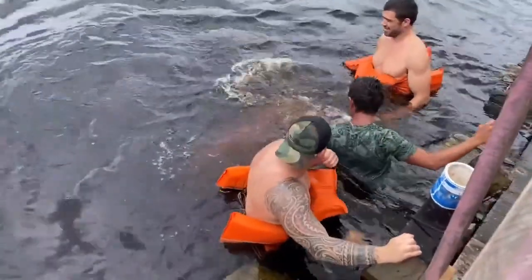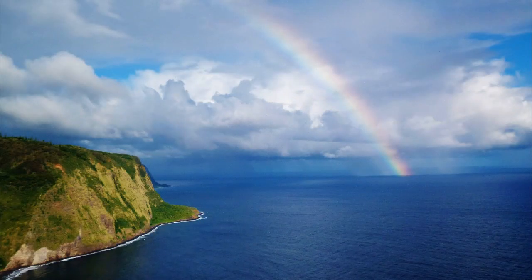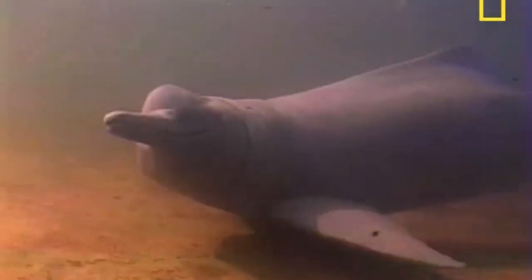So the crucial point is the result of this acoustic flashlight is just astonishing. 40 plus. Using only those returning echoes, the Boto can effortlessly track down over 40 different species of freshwater fish, crabs, and river turtles. They basically decipher the chaotic acoustic noise of the entire Amazon into a highly precise three-dimensional map of their next meal while swimming completely blind. It is a hunting superpower perfectly calibrated for an environment where, let's face it, eyesight is basically useless.